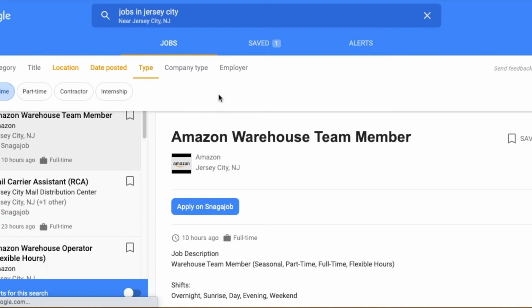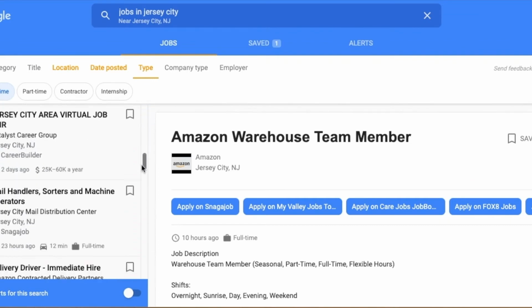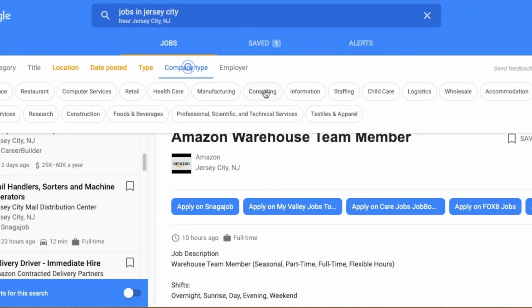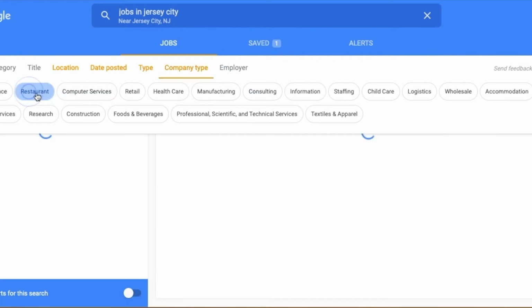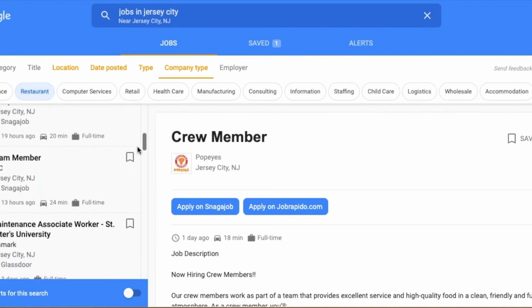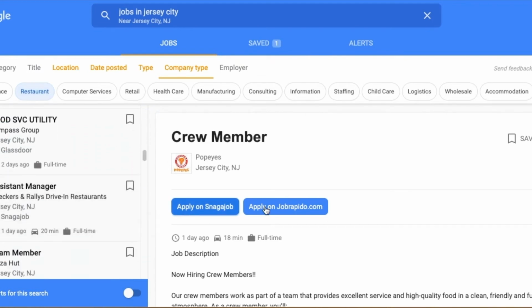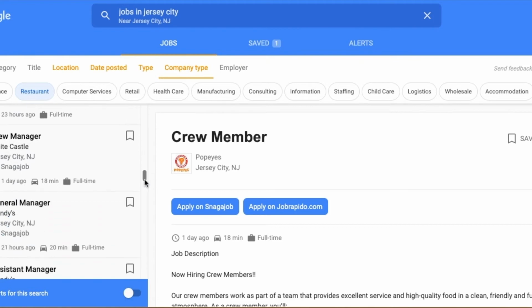We can also narrow down using the categories at the top to a full-time job only. You can further narrow down by company type. Let's say we only want to look at restaurants. And you'll see then you only get Jersey City restaurants. And you can go through there and see which ones you may want to apply to, and then use the application buttons to follow through on the application.